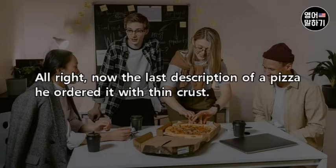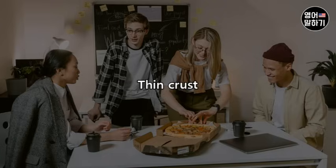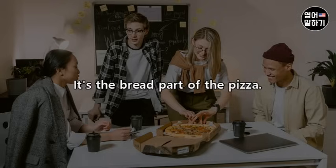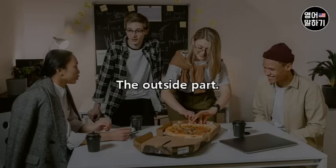Now, the last description of a pizza. He ordered it with thin crust. Thin crust. Now, we know thin is skinny. But crust, what is crust? It's the bread part of the pizza. The outside part. Okay, so that's the crust.